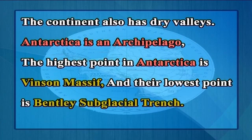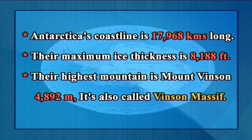Antarctica is an archipelago. The highest point in Antarctica is Vinson Massif, and the lowest point is Bentley Subglacial Trench. Antarctica's coastline is 17,968 kilometers long. The maximum ice thickness is 8,188 feet. The highest mountain is Mount Vinson, which is 4,892 meters. It's also called Vinson Massif.